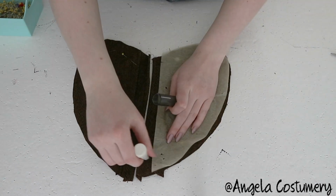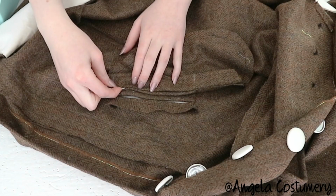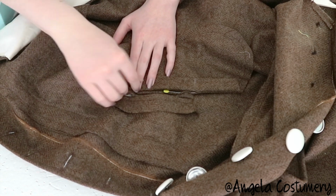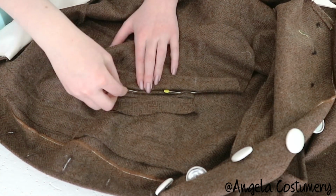I also marked the opening that was shown on the pattern, then I sewed the pockets into a bag like they instructed. To install these, I lined the edge of the smaller pocket piece up with the binding on the interior of the pocket slit, then I whip stitched across this edge.